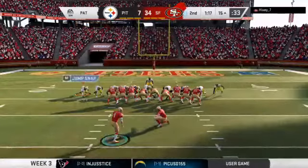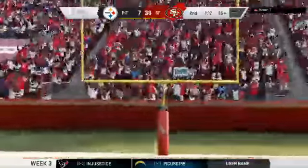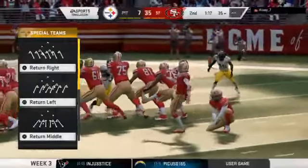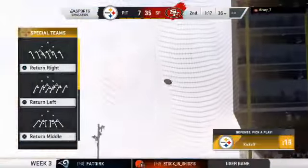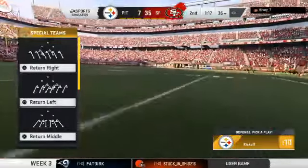This first half has been a nightmare for that offense. Defense just dominating them. And when you're picking up their mistakes and taking it the other way and putting it in the end zone, that's a defense's dream. They're having that type of a game. Everything that can go wrong has gone wrong for this offensive unit.